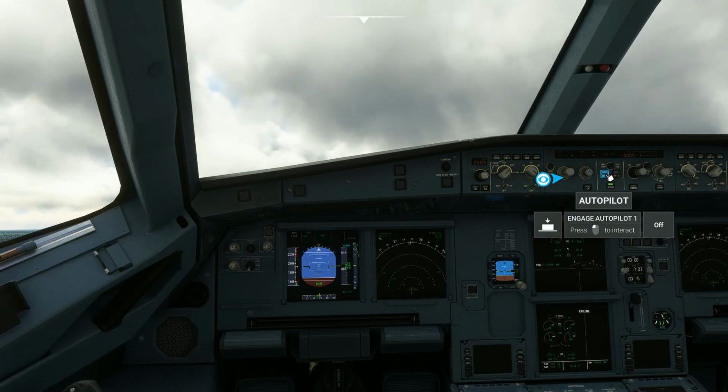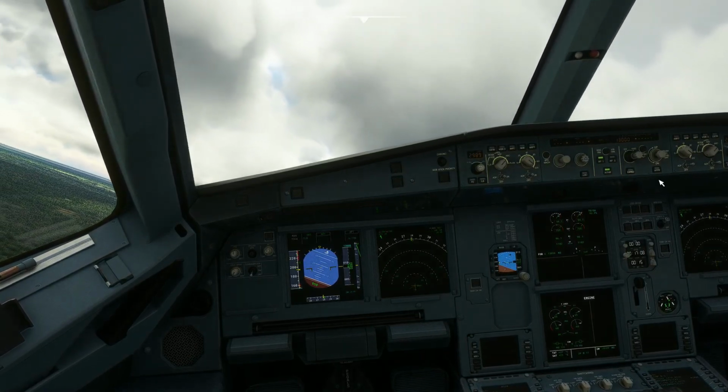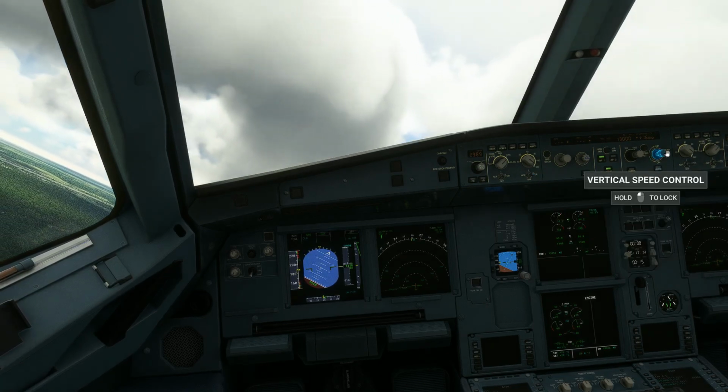Now let's set the autopilot on, and I'm going to work with the vertical speed. 125.5, just for now, Avianca 112.